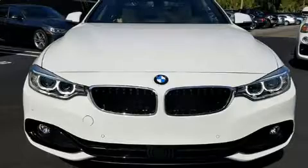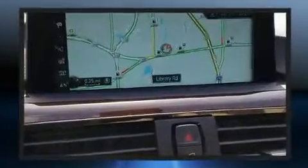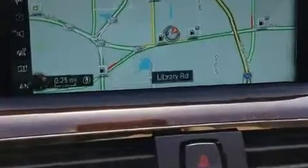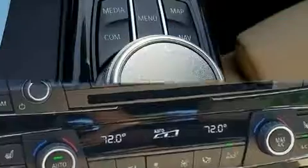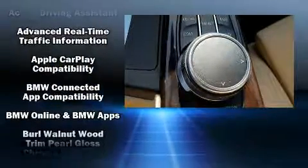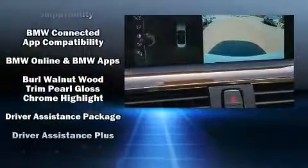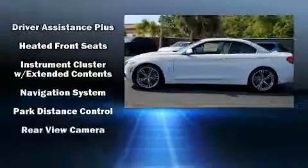With high-intensity discharge headlights illuminating your path, you'll always appreciate maximum visibility. Enjoy your favorite music via the stereo system, which includes a CD player with MP3 capability, steering wheel mounted audio controls, a 20-gigabyte hard drive, and 16 speakers, yielding a symphony-like audio experience.